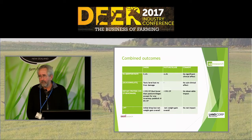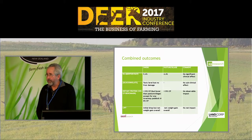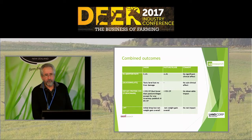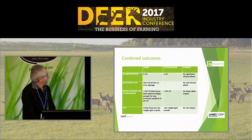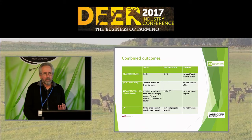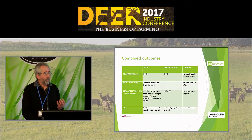So I'm a little doubtful whether the levels were toxic, but certainly there is no indication at all of any liver damage coming through on the enzyme indicators in the deer. So either the levels weren't toxic or deer are tolerant to the glucosinolates. The interesting one, though, is in most of the crop, crude protein levels were quite good, over 15%, and the deer seemed to do well on them.